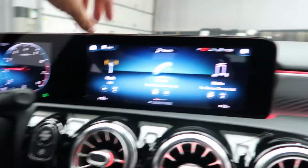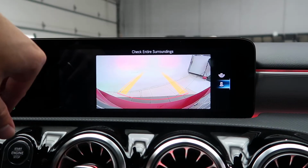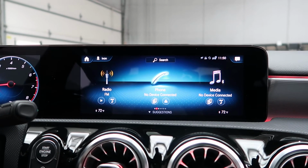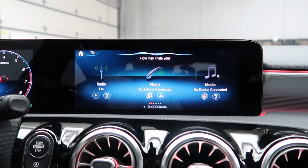ignition, touchscreen media display, rear view backup camera. New to Mercedes-Benz is our MBUX system. You can give it simple voice commands by saying, "Hey, my Mercedes, how can I help? Turn heated seats on."